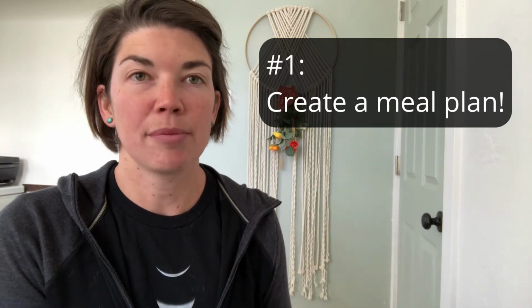By creating a meal plan, you are automatically setting yourself up to save money because when you go to the grocery store, you're actually buying the ingredients and items that you need rather than the things that you think you need. So rather than buying a bunch of random things and maybe spending too much money, you're only buying things that are applicable to the recipes that you've added to your planner.